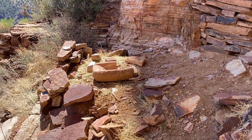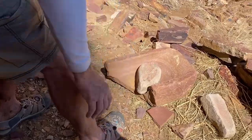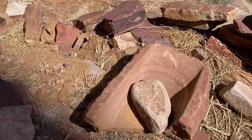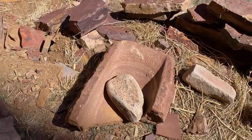There's that metate just sitting out there. That's interesting. Sitting outside here, that's a big one too. Look how deep they wore that bit. Wow.